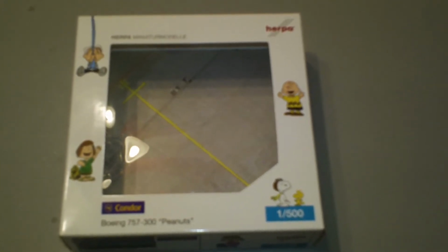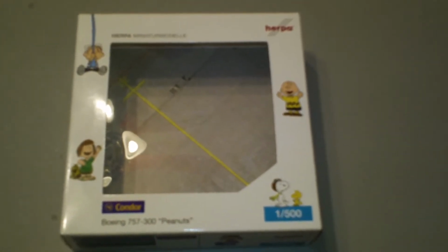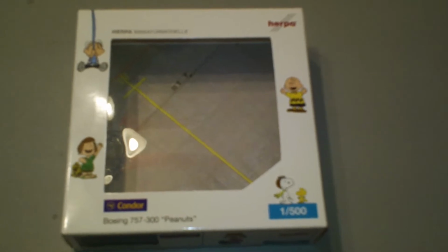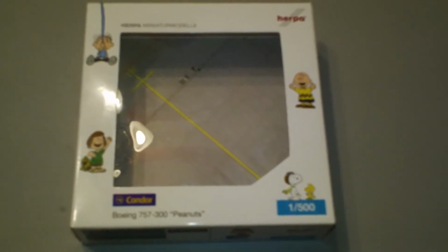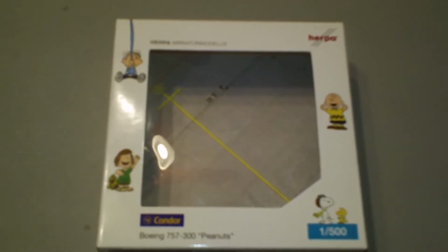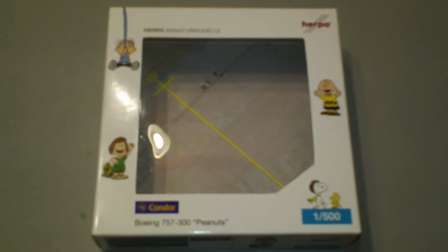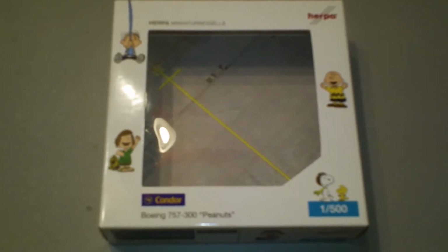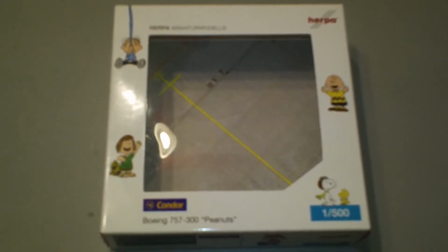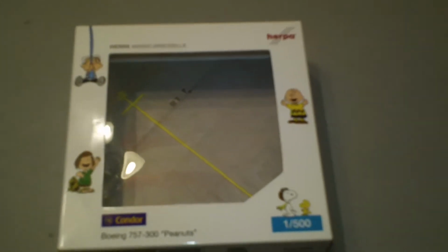I'm back with another 1/500 scale airliner review. Today we're going to be looking at the Herpa Condor Boeing 757-330WL. This is Herpa catalog number 518536. And this one also comes in the Peanuts colors, the Snoopy Peanuts. It is a 2011 release, limited production. It is named Woodstock, and the registration is B-ABOJ, and it is powered by two RB211-535E4B engines. In other words, Rolls-Royce engines.